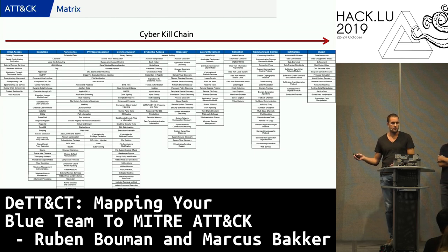And all the way on the right, you have tactics which are more used at the end stage of an attack or during the attack. Like when you are dealing with a threat actor that wants to steal your intellectual property, the MITRE ATT&CK is also describing several techniques to exfiltrate data.